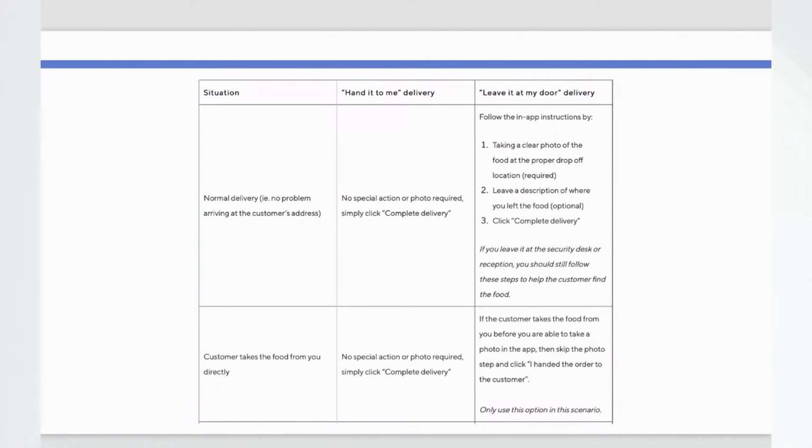Situation: a hand it to me delivery, or leave it at the door delivery. So reviewing this, normal delivery, there's no problem arriving at the customer's address. Cool. Hand it to me deliveries, there's no special action or photo required. You're simply going to click on complete delivery. Knock on the door. Hey, I got your delivery. Thank you. Have a great day. Mark complete delivery.